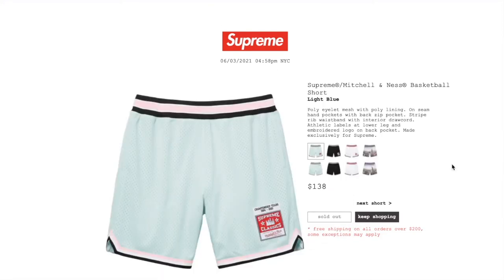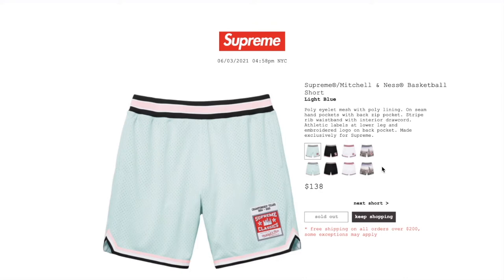This one is the Supreme Mitchell and Ness basketball shorts. Light blue color. Retail price on this is $138. Poly eyelet mesh with poly lining. Unseen hand pockets with a back zip pocket. Stripe rib waistband with interior draw cord. Athletic labels at lower leg and embroidery logo on back pocket. Made exclusive for Supreme.